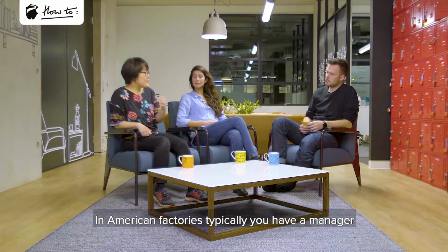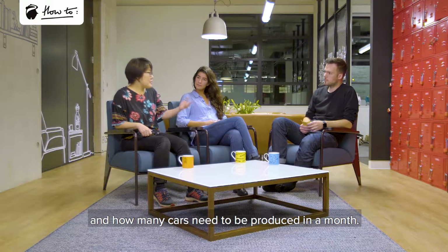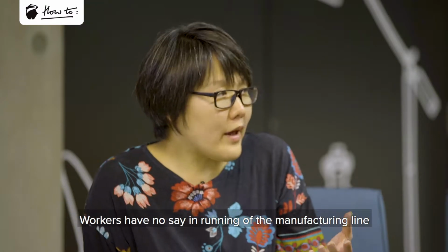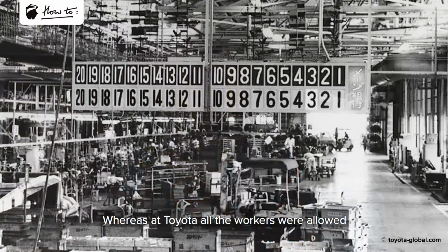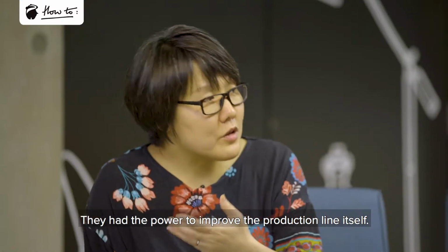So in American factories, typically you have a factory manager who is deciding all the speed of the manufacturing lines and how many cars need to be produced that month. So workers, although they know that they need to make a good product, have no way of stopping the manufacturing lines or changing things for the better. That's all in the hands of managers. Whereas at Toyota, all the workers were allowed to stop the line if they spotted any quality issues, and they were allowed to suggest changes to the way that they delivered it, so they had the power to improve the production line itself.